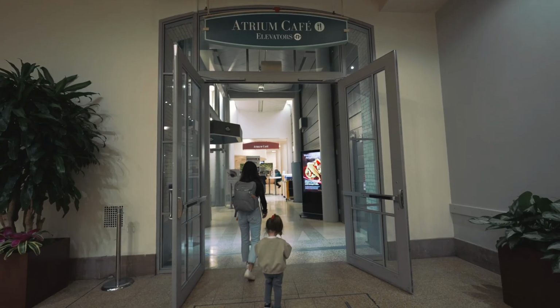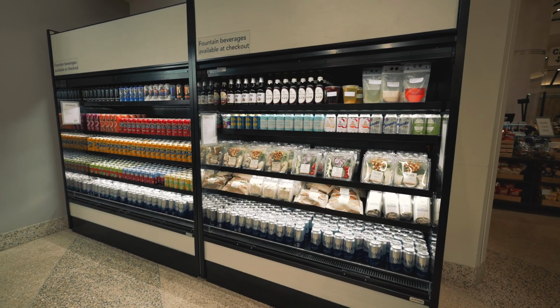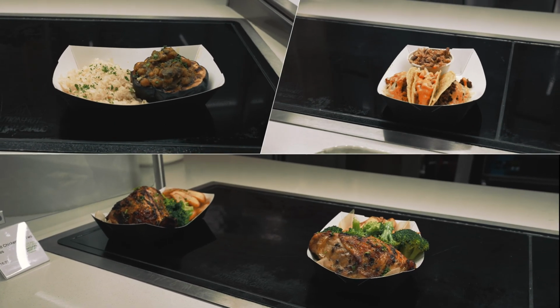We made our way to the atrium cafe. Proof of vaccination was required to eat here. Like other Smithsonian museums, the food was great and there's lots of options, including vegetarian and vegan meals.